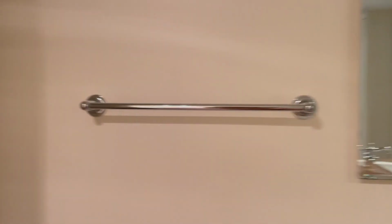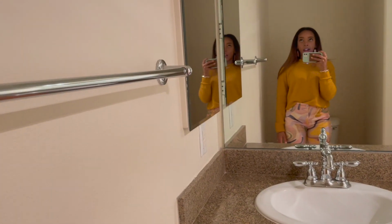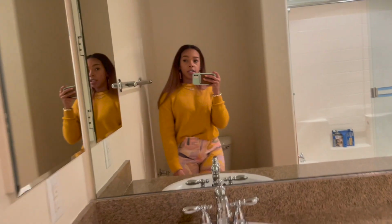So check her out. But yeah, and then you come over here. Bam, a toilet. I kind of like that it's in this little nook area, you know? And then the medicine cabinet. And that's it. I told you, it's a very basic apartment.